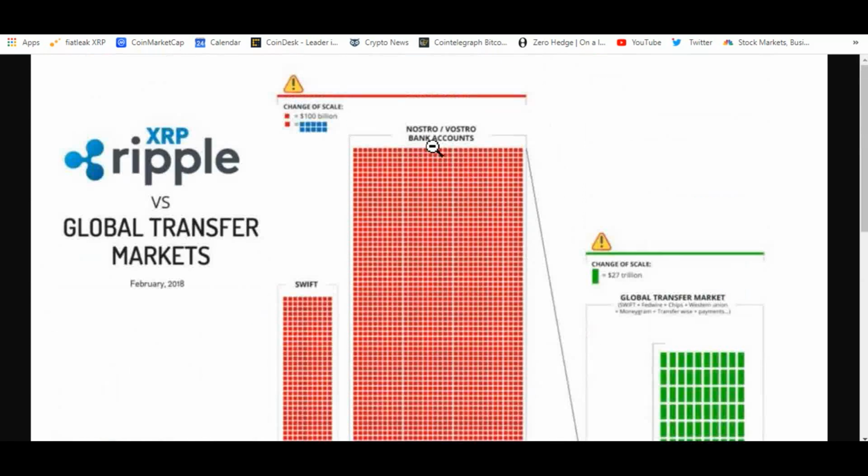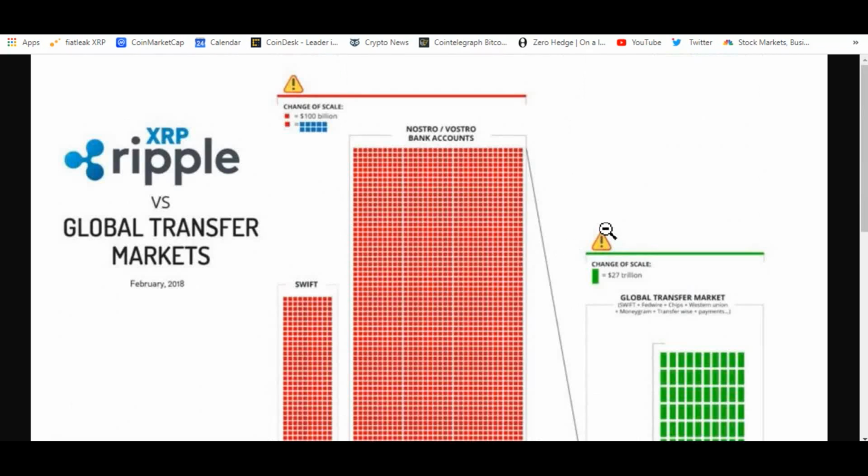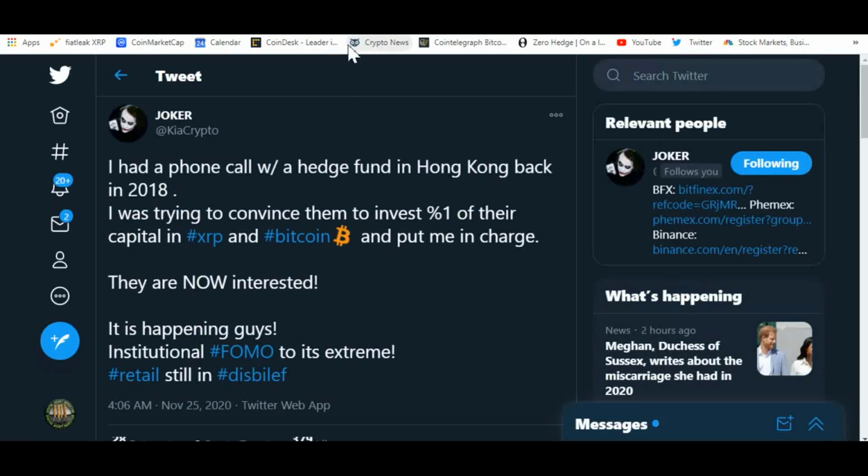$27 trillion is parked around the world in Nostro, Vostro accounts. This is what Ripple was trying to replace, and what XRP would be for the purpose of replacing. In fact, when I interviewed Greg Kidd, one of the first 10 people at Ripple and a billionaire, that's what he said. He said, well, XRP would replace the Nostro Vostro. So what happens if this tiny little market for XRP that's 30 billion all of a sudden becomes 27 trillion? Well, I'll tell you what happens. You get filthy, stinking rich is what happens.